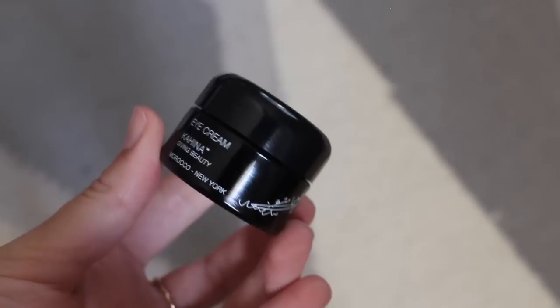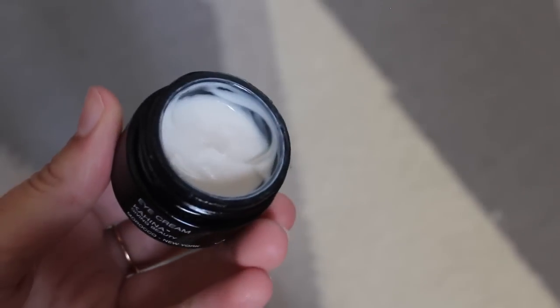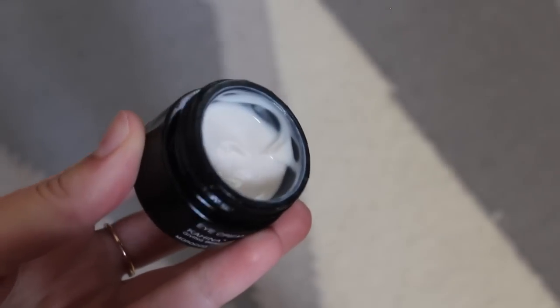So the next empty is another product where I bought it with the best intentions. I thought I really liked it, and then I decided I really didn't, and then it just sat in a drawer instead of me being smart and giving it to someone else, and now it's expired. And that is the Kahina Giving Beauty Morocco New York eye cream. This eye cream is loved by so many people, so you have to take everything I say with a grain of salt. This is just my experience with it.